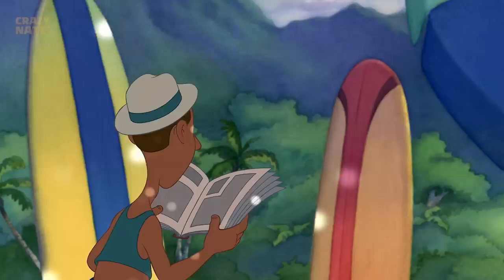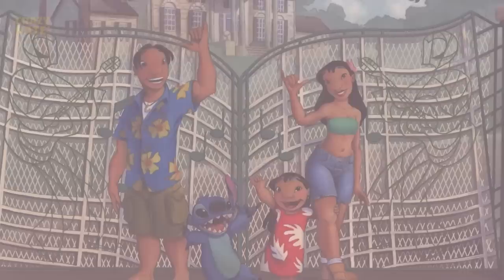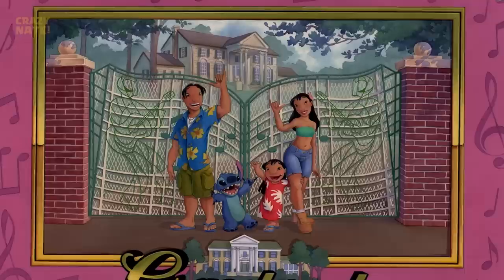If you're an Elvis fan, I'm sure you noticed a bunch of his music was played in the movie. And Stitch at one point was wearing his outfit while performing one of his songs. In the credits, we see the whole family getting to pose for a picture in front of some random mansion behind a massive gate. Well, that mansion is actually Elvis's home in Graceland.